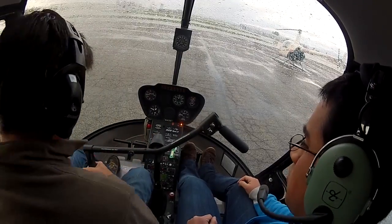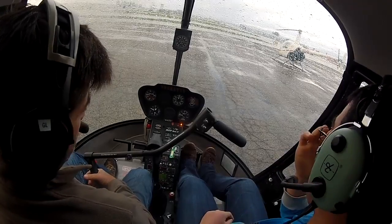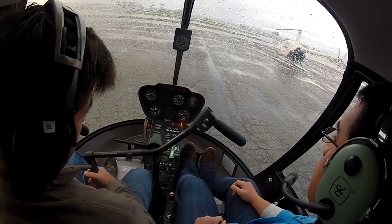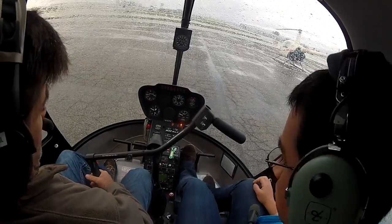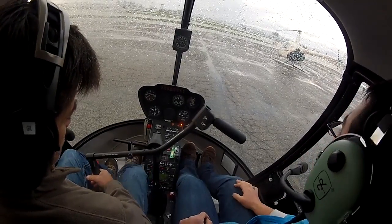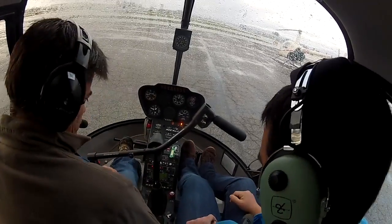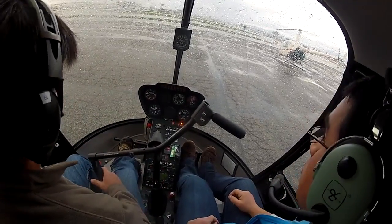Operation Sierra, 20510, wind 160 at 3, visibility 10, few clouds at 2,400, ceiling 3,700 broken, 6,000 overcast, 12.7, altimeter 29.96, ILS approaching Van Nuys and departing runways 16. Advise on initial contact you have information Sierra.